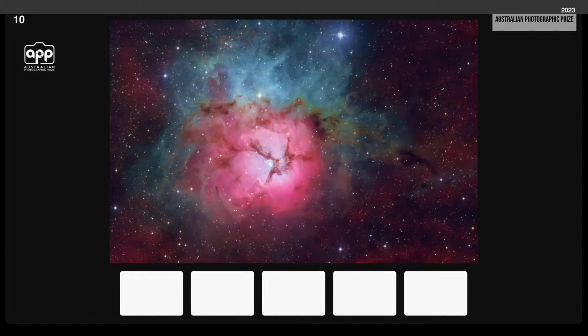M20, a rare and beautiful combination of emission and reflection nebulae, a star cluster with obscuring dark clouds and a field of glowing hydrogen in the background, sometimes known as the Trifid Nebula. This one's taken from a private observatory in Chile on a PlaneWave CDK17 using Chroma filters in every filter combination you can imagine, LRGB and SHO. A total of 56 hours and 50 minutes exposure.